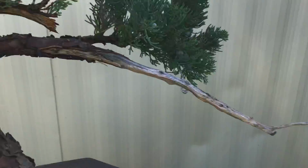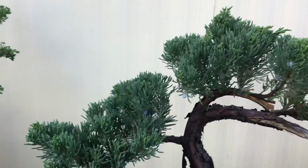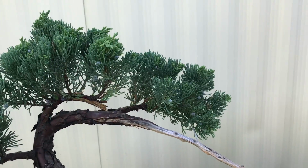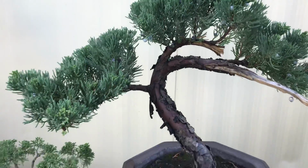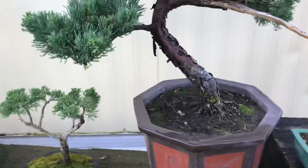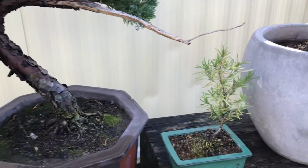Just have fun with it. Don't get excited. Just have fun with it. It's not like a piece of lumber that if you cut it wrong, you've wasted a piece of lumber. Nothing could be wasted, you know? Sometimes the more unattractive these trees are, the more interesting they become.